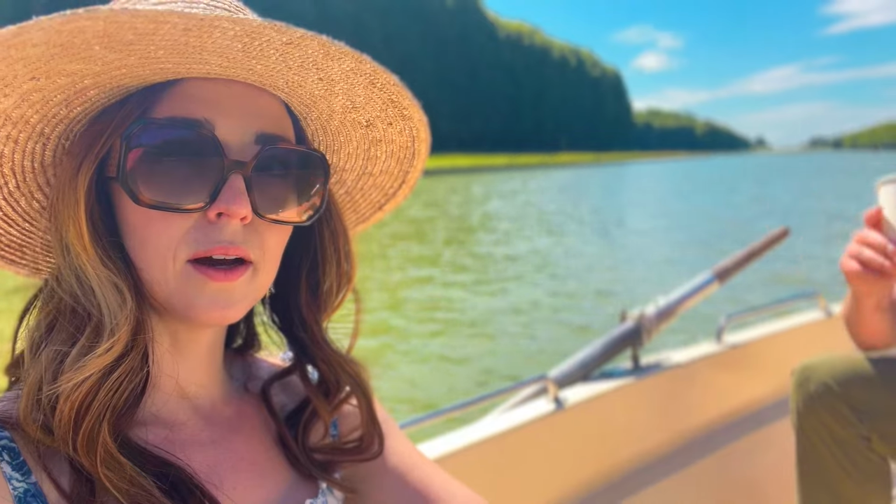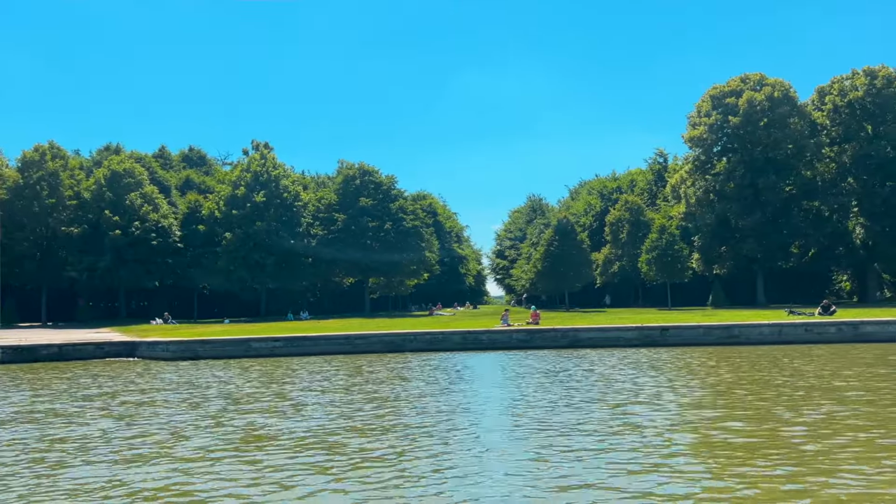Here's the deal. You can go all the way down there and go left and right. Yeah, but you'd be on this for a long time. It would take a long time to get back if you went all the way down there and went left and right. So you'd have to be really committed to rowing. But it is cool to be out here.